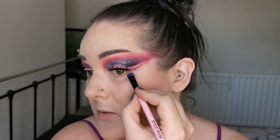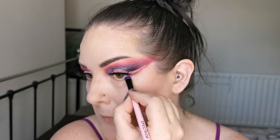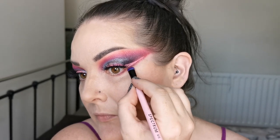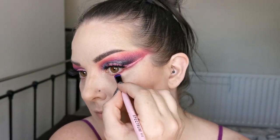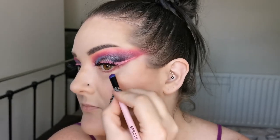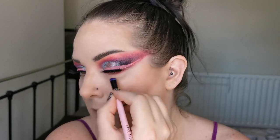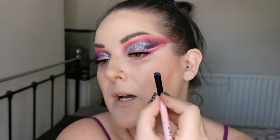So, let's go for the lower lash line. All right, so I'm first going to go into Papa, and I'm just going to take that along the lash line there. As you can see, it kind of joins up just under that liner there. It's the same shade all the way up there now.